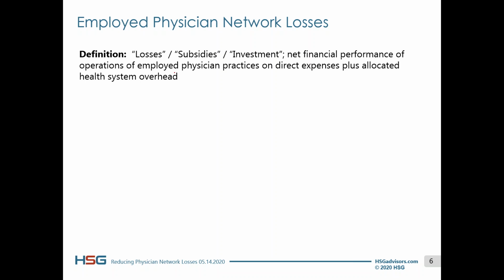When we talk about any of these terms here, we're talking about the net financial performance of operations of employed physician practices, which includes direct expenses plus allocated health system overhead. So we're looking at the net financial performance of the practices plus allocated overhead.